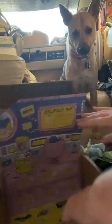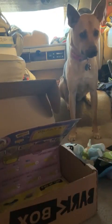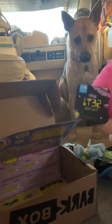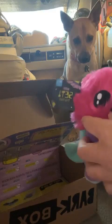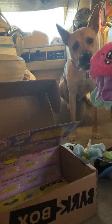So, this is her bark box. I don't even remember which month this one is. So, here's Zephy the Petty. He's got crinkly legs, a squeaky body. He's pink and purple and teal. What do you think of that one?